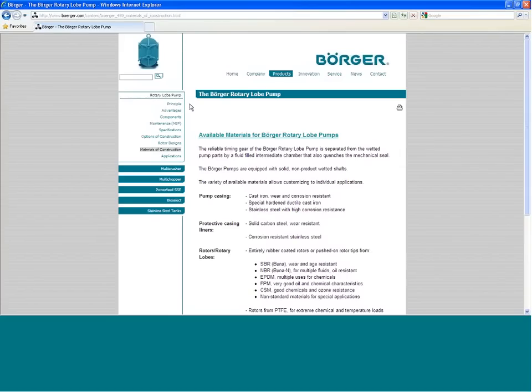And this just goes through some of our materials of construction in a nutshell. You can see we do cast iron, ductile iron, and stainless steel, and all those are available in our pump casings. We do our liners in carbon steel or stainless steel, and we're developing some new plates that are silicon carbide coated. We also have some long life plates, is what we're calling them.